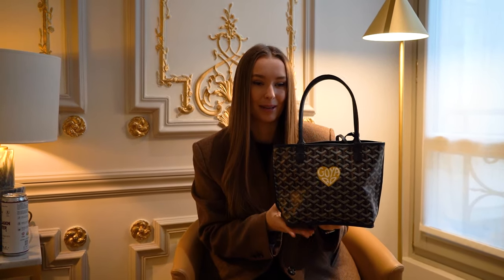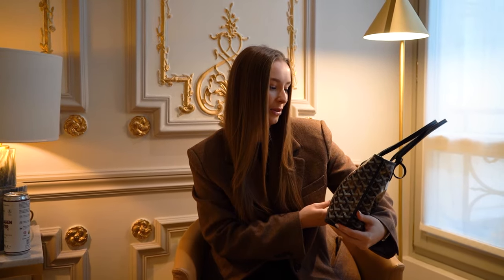But for now, I just couldn't hold myself back. I had to show you this bag because I want to wear it today. I just can't wait, and it is so, so pretty, and I think it perfectly matches my look.